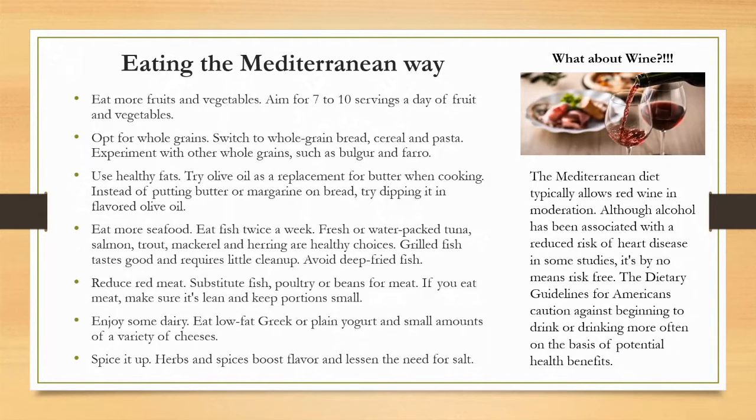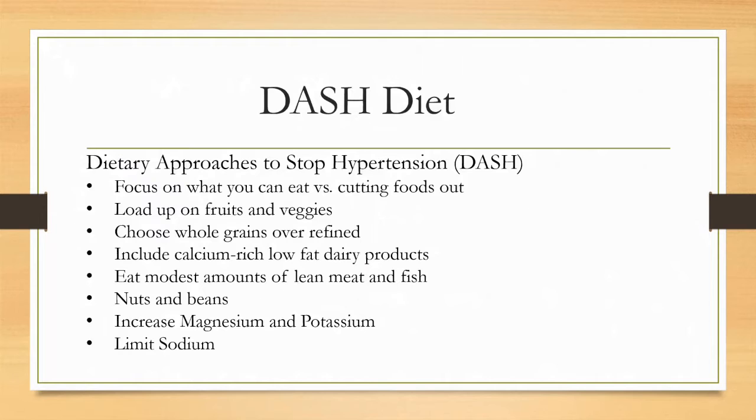Fish are also important in the Mediterranean diet. Fatty fish such as mackerel, herring, sardines, albacore tuna, salmon, and lake trout are rich in omega-3 fatty acids, a type of polyunsaturated fat that may reduce inflammation in the body. Omega-3 fatty acids also help decrease triglycerides, reduce blood clotting, and decrease the risk of stroke and heart failure.